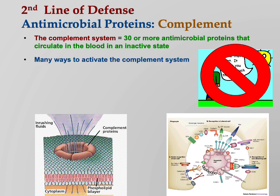Now, there are many ways to activate the complement system. I'm not going to make you learn them. There's the classical pathway, the alternative pathway, the lectin pathway. If you ever take a microbiology course, you may have to learn those. I won't make you learn the different ways.